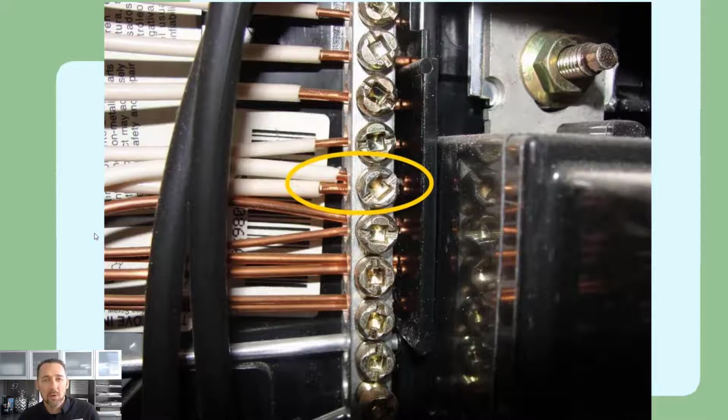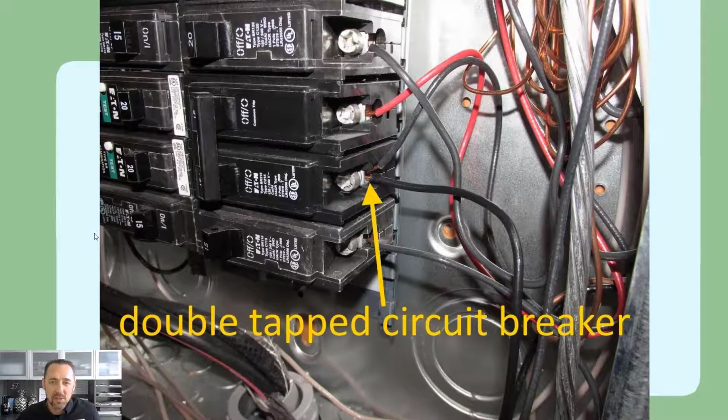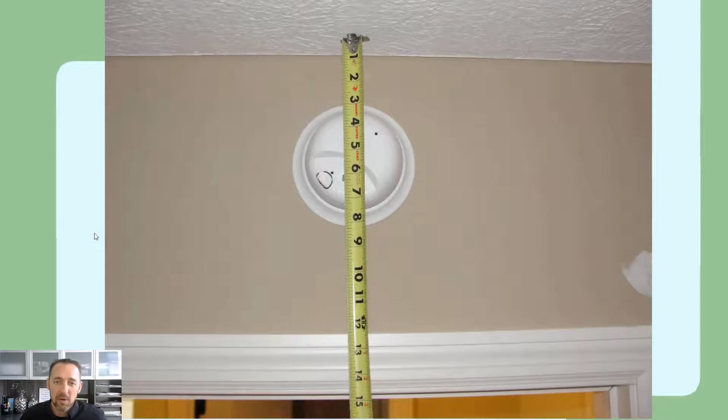Same thing goes for neutral wires. You're never supposed to have 2 neutral wires under one single screw. That's what we had here. This was an improper installation. Another double tap circuit breaker on new construction. Here's a smoke alarm that's not properly located. It's supposed to be located a little bit farther down from the ceiling. Just kind of a rookie mistake.